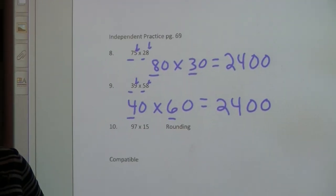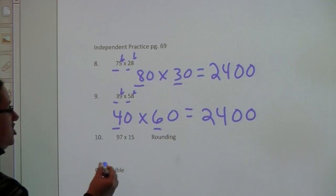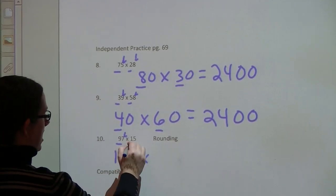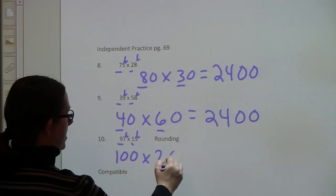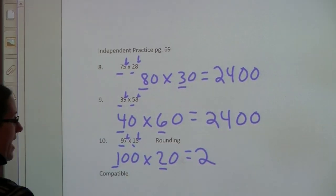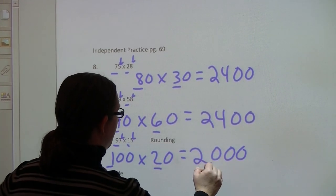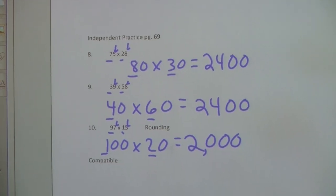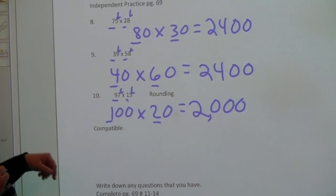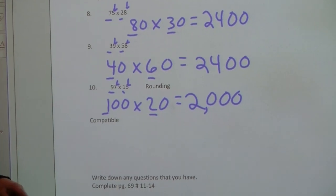Okay? Number 10, they asked us to do 97 times 15. Okay? If we were to use rounding, 97 would round to 100, and 15 would round to 20. What's 1 times 2? Gives us 2. And then we go back and count our zeros. 1, 2, 3. Our final product is 2,000. If we did compatible numbers, again, I think they would come out to be the same. 97 we would go up to 100, and 15 is closer to 20. Same thing. All right, good job, 5th grade.